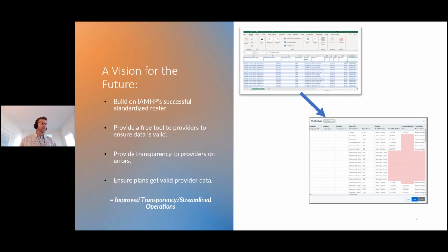So that way you will know that your data is in the correct format that the plans are expecting. So what we expect to see out of this is improved transparency, a better understanding of what the validation rules are that the plans are expecting, streamlined operations, and providers getting immediate feedback on the validity of their data, not waiting for any processes on the plan side to kick off. And I know the plans have a lot of different processes depending on the plan. And then also the plans get to benefit from ensuring that the data that you've sent them after you've run it through this tool is valid.